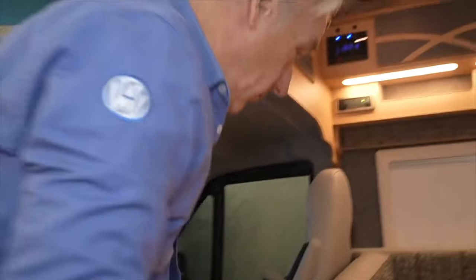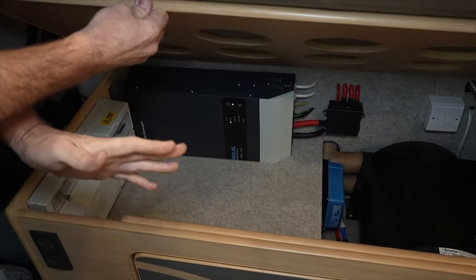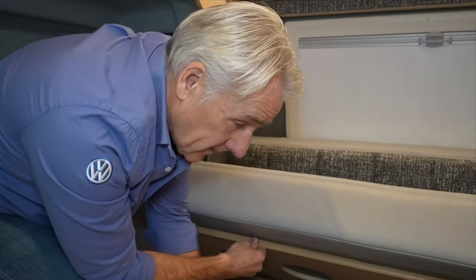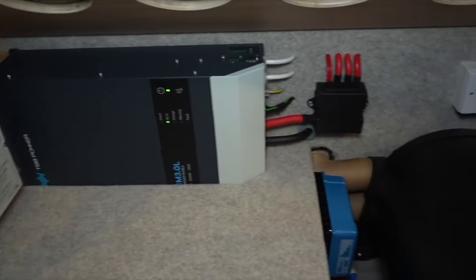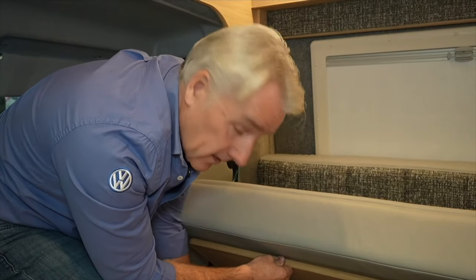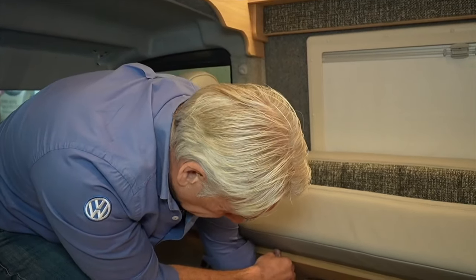Even to the point, I'm going to lift up this seat now. Detail. This particular vehicle has the diesel Truma. And if you look at that, it's a 3 kilowatt inverter with a bank of lithium batteries. Detail, finished. Look at the finish of the cabling, etc., etc.